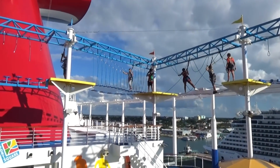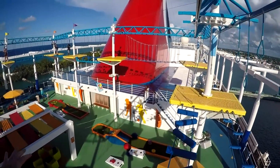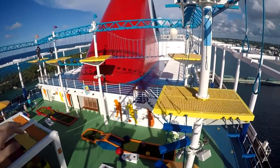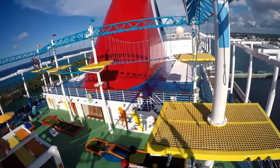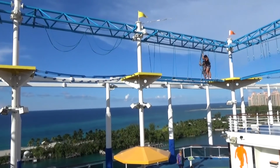Fun times. If you're coming on this ship, you've got to do the Sky Course. I would definitely try and save it for a day at sea. And if you have multiple days at sea, I would save it for your last day at sea, as the lines would probably be the slowest at that point. But the views you get from up there are really, really cool.